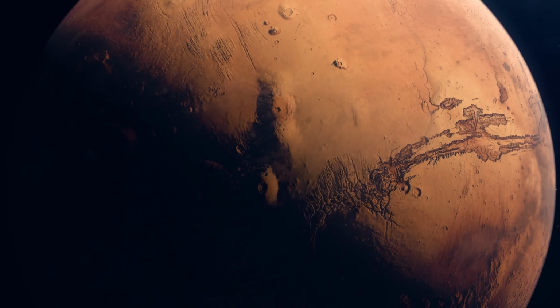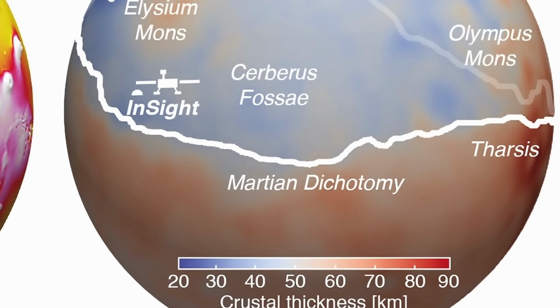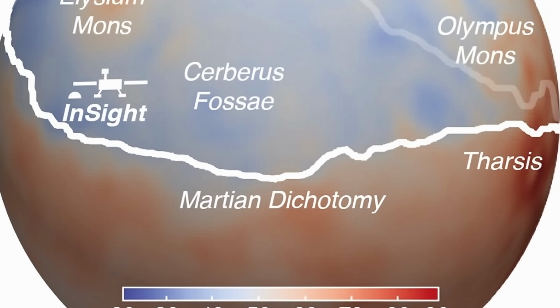This is actually something that we've known for a very long time, but as you can see from this image, there's a definite dichotomy in terms of the total thickness of crust. It's as if this planet was created from two separate pieces.